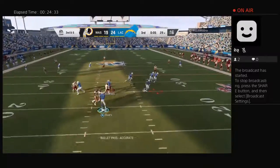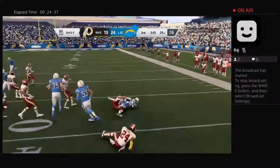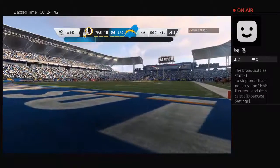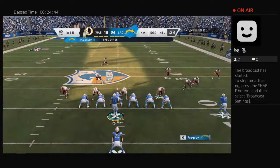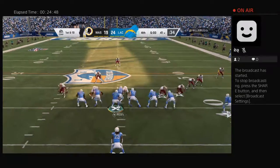On third down, Rivers sets up the screen to Gordon. And they get him down, but not before he takes it across the 40-yard line. Give him 12 yards there, and the Chargers have a first down.